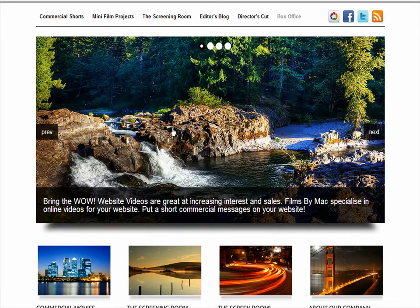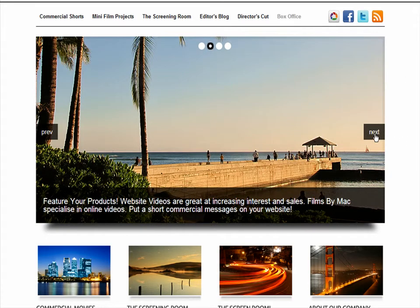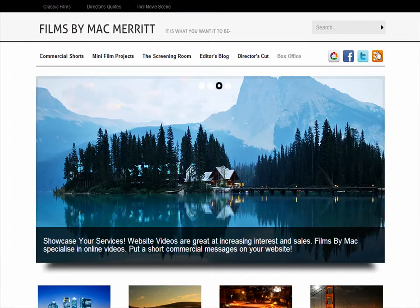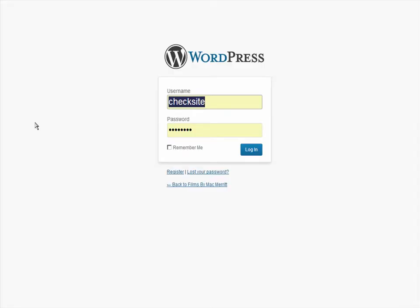Again, you'll see this big beautiful image cycling through, and in WordPress, we would just replace those images in the template, obviously, with your images. So here's our main page, search, social media. Let's take a look now at the dashboard.